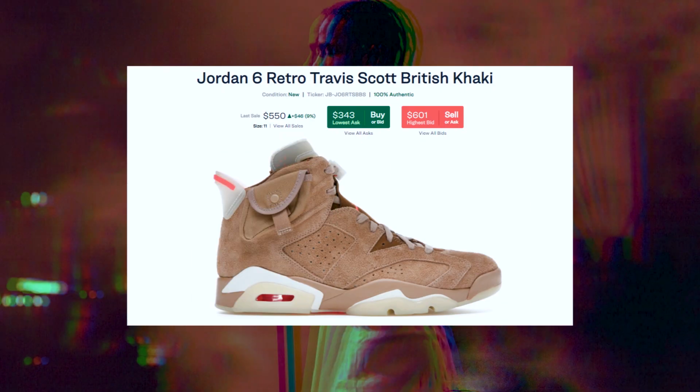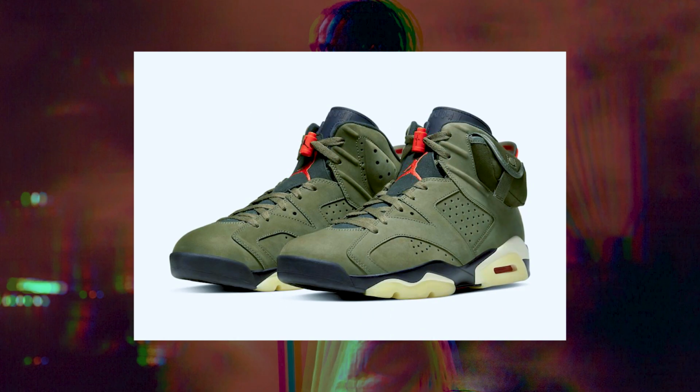If you look at the previous Travis Scott shoe that came out, the Air Jordan 6 Retro Travis Scott in olive green, those were released on the 11th of October 2019, and when they were released, they were $250, and right now they are going at $600, man. That is a lot of dollars to be spending on a pair of shoes, man.